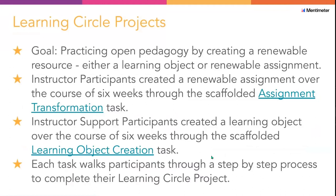So let's talk a little bit about the Learning Circle projects. What was the goal? The goal was that they would get this opportunity to practice Open Pedagogy by creating either a renewable resource that was an assignment or a learning object that they could use. Those are scaffolded assignments, and if you're following along in my slides, those links take you to the assignment instructions. They are scaffolded over the course of 6 weeks, starting with week 2.